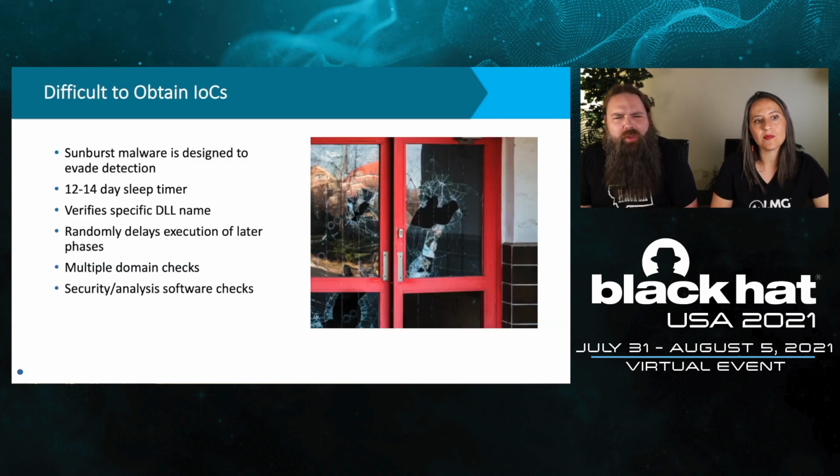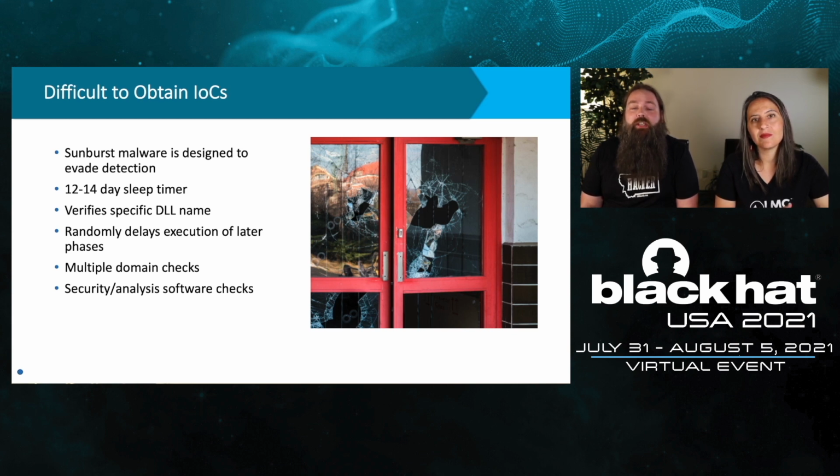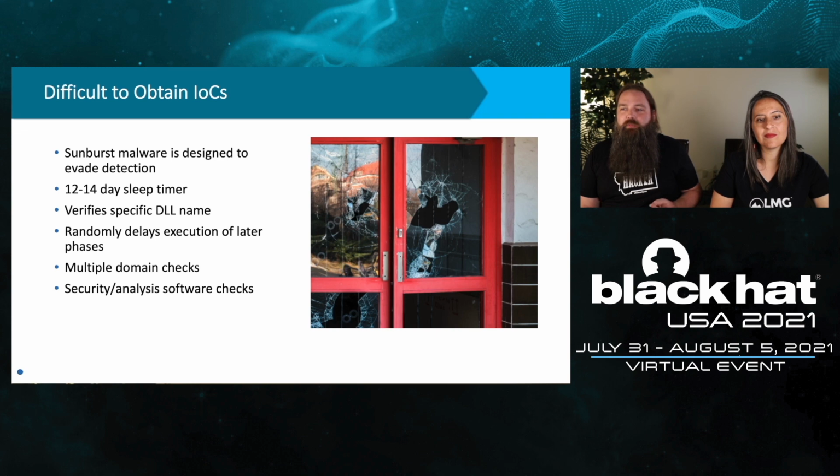Now, one of the things that made SolarWinds particularly difficult to analyze, especially at first, was how difficult it was to actually obtain indicators of compromise from networks that were not actively experiencing an infection from the Sunburst malware at the time. Sunburst malware was specifically designed to evade detection and analysis, so they employed things like a 12 to 14-day sleep timer, verifications of very, very specific SolarWinds DLL names before the software would execute, random delays in execution, which made sandboxing incredibly difficult, multiple domain checks, and then security analysis and software checks. Again, they designed this to not be analyzed, and it made it very, very difficult at first for individuals to obtain these indicators of compromise unless they had direct access to this running in the wild.